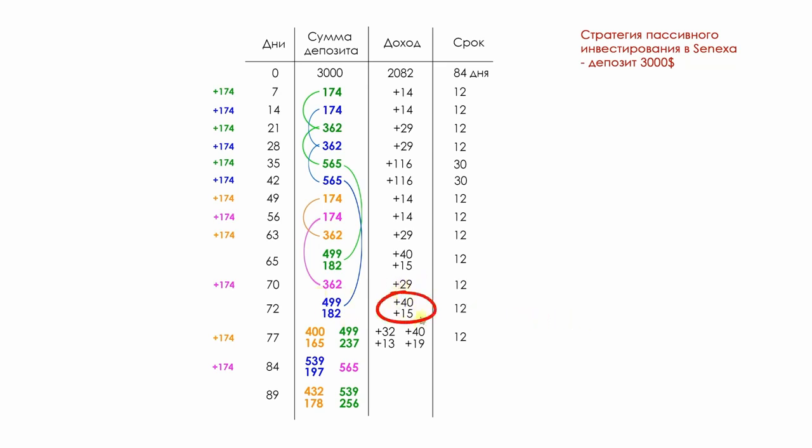11 weeks pass, we again receive regular charges on our main deposit of $3,000. And by this time the deposit marked in orange will be completed. To it we will add our profit of $29 and the accruals on our main deposit. We will divide the received amount into two smaller amounts to reduce the term of our deposit to 12 days, after which we will receive a total income of $45.